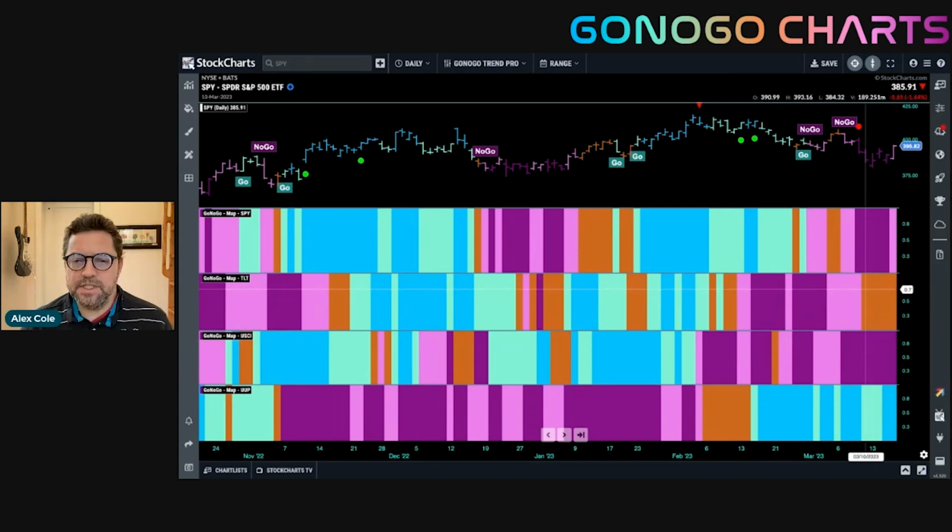Remember, with the colors, we take a blend of technical indicators behind the scenes and color the trend based on trend strength. So when we're looking at the maps like this, we're not looking at price at all. We're just applying the approach to color the panel based on trend. So quickly we can see we're in a no-go in equities. We are in an uncertain amber go fish period on Treasury bond prices, which of course move inverse to yields.